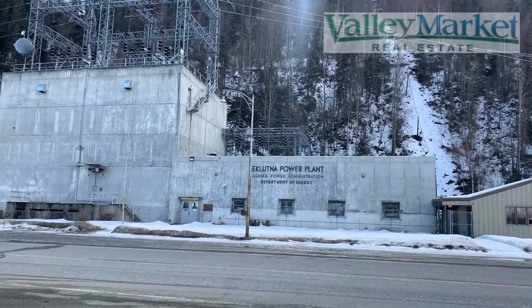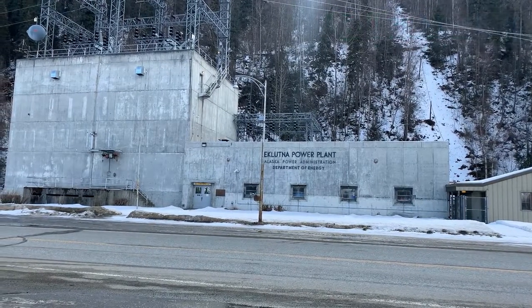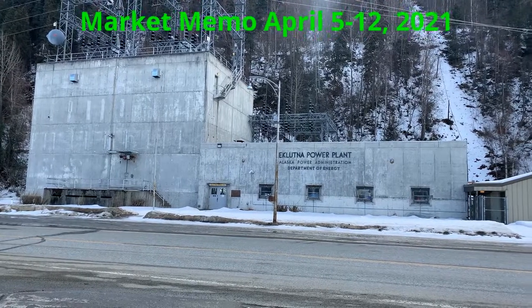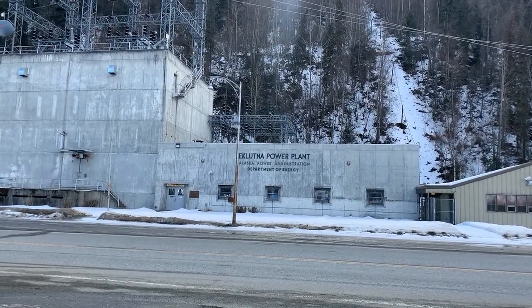Well, I'm out here at Eklutna Power Plant. This is a hydroelectric plant out here on the old Glen Highway. And I believe it's still producing power. You wonder, where in the world does the water come from? Well, it comes right through that mountain there.